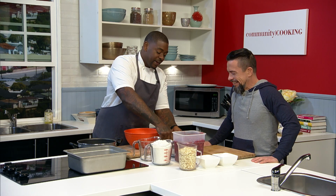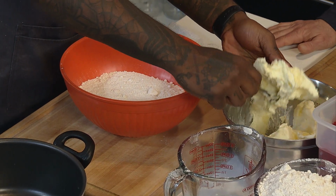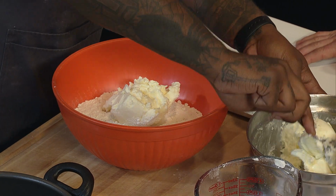All right. So we're going to add our softened butter. We've got the full recipe for you coming up here on the show. And how much butter are we using? We're going to use 3 pounds.